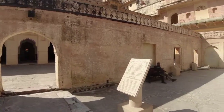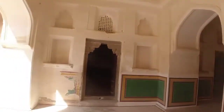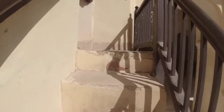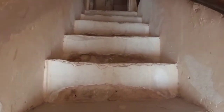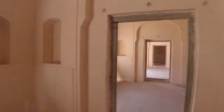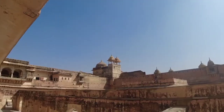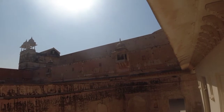The Zanana is an Arabic term that stands for secluded quarters, especially for women. In a residential complex, the Zanana is where wives, concubines, and other royal women resided. We arrive at the most intimate and heavily protected part of the fort's hierarchical structure.